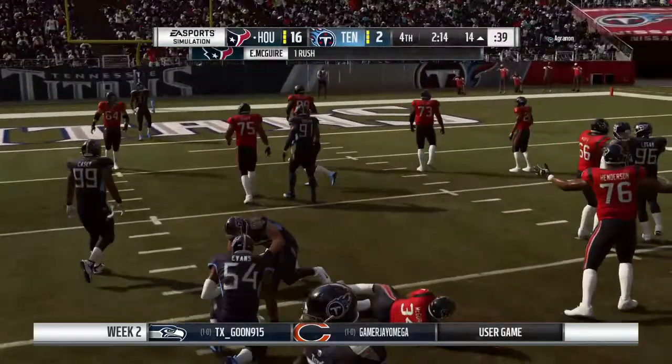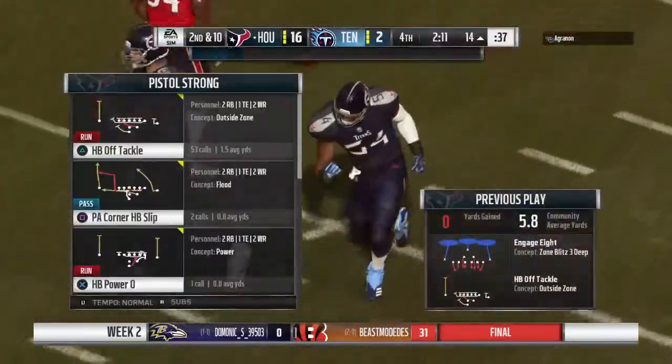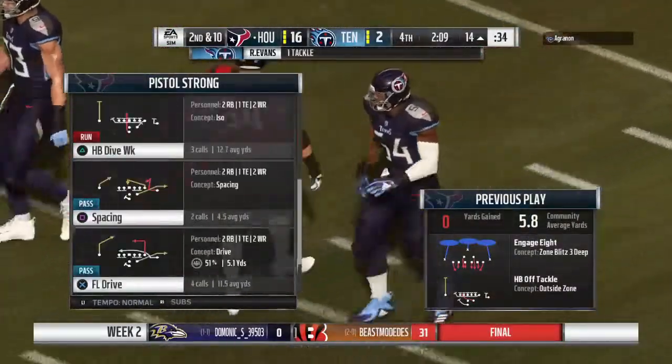From Louisiana, Elijah McGuire. And he stopped immediately there. Call it no gain on the play, and it'll be second down.